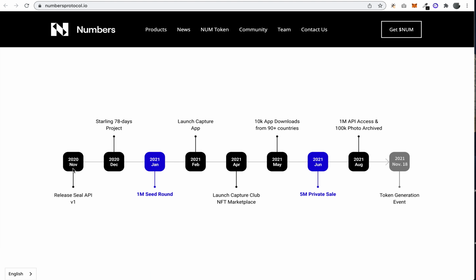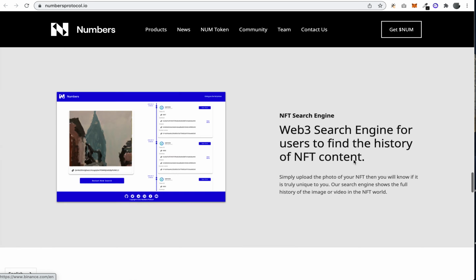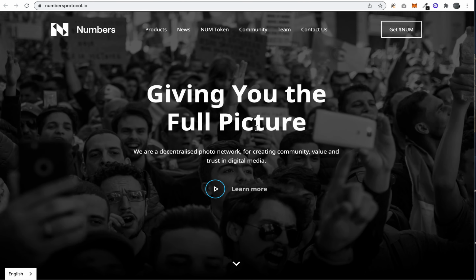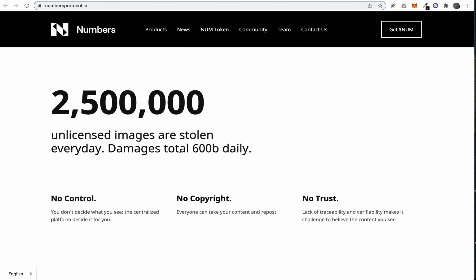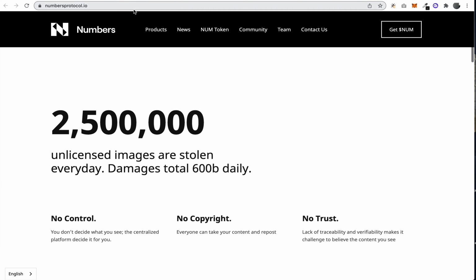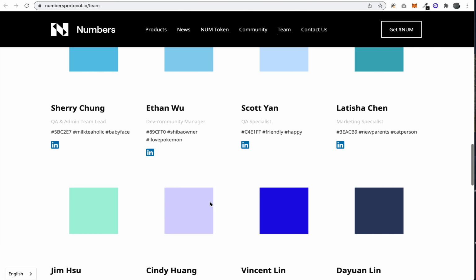So yeah, where they're at right now. Starting in 2020, they launched the mobile app, and now it looks like they're developing the API access and the photo. Oh, so they have 100,000 photos on the network right now, as of August, and they also released a token that we can look at. So it's a project where it solves a pretty clear problem, right? This is something where images and photography are not secure and not valuable on the internet. And the team includes one of the founders of YouTube, which is good. It gives them some credibility, along with some of their developers.